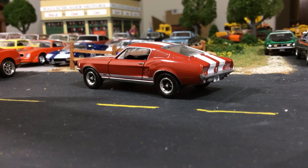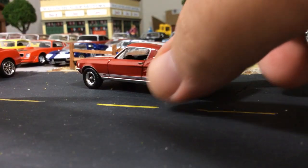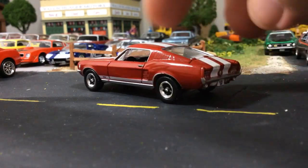So the castings in the license premium, they're not going to be any better quality than in the premium. They're all metal on metal with rubber tires. They all have equal quality paint jobs and graphics and all that stuff. So it's just the packaging. That's where you're paying that extra $1 or $2 to go from the premium to the license premium. Now this is a license premium, and it looks pretty sick.